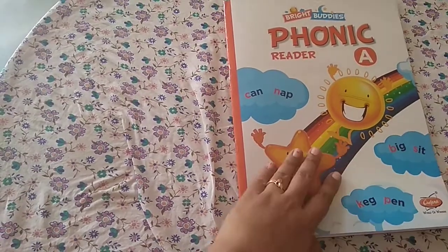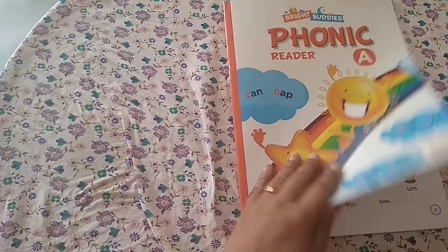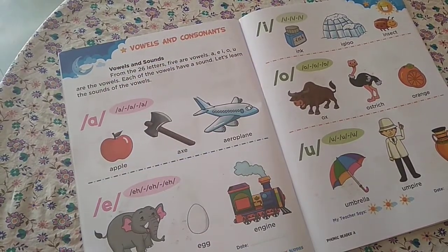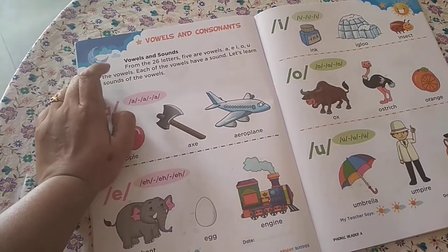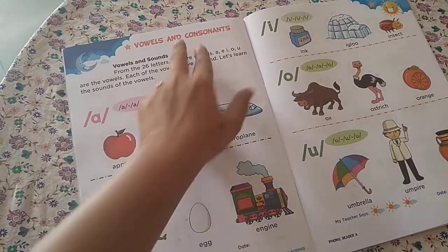Today we are going to read from the phonics reader book. Okay, the second lesson: vowels and consonants.